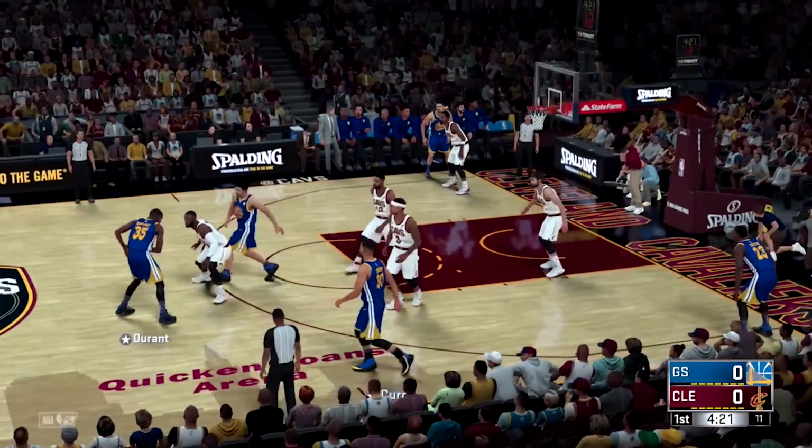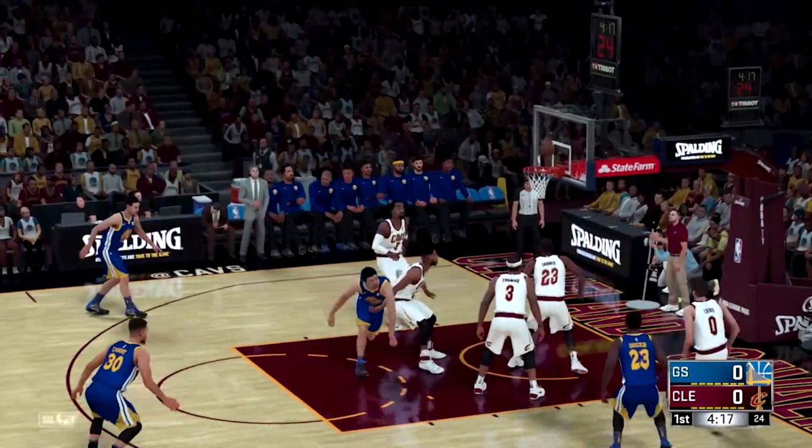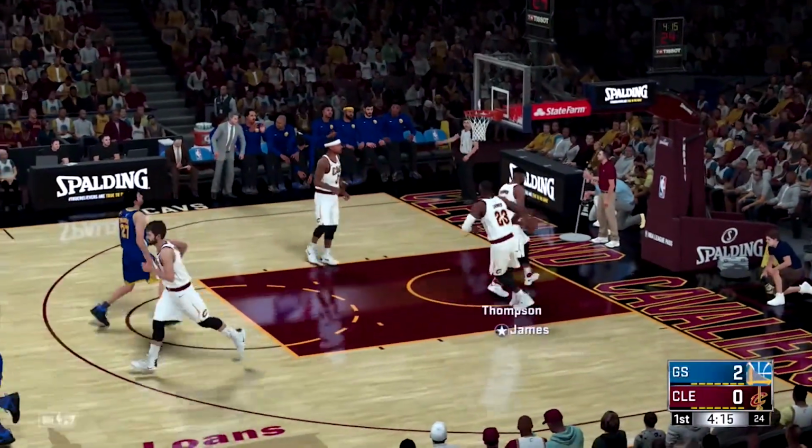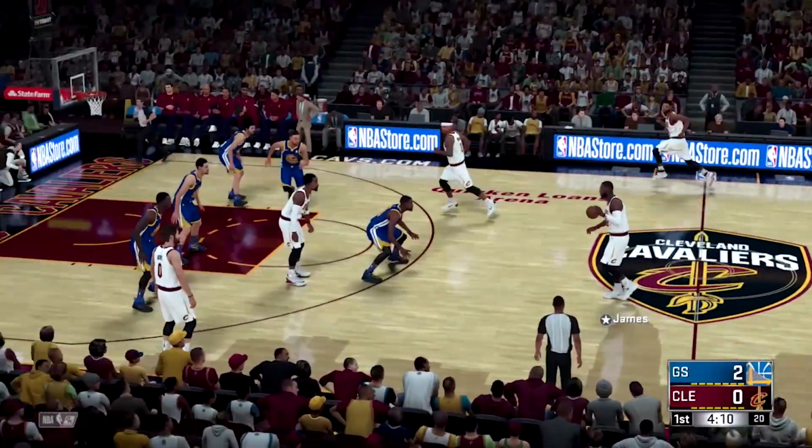Curry dishes to Durant. Over in the corner, Green. And a big bounce off the rim, but it sinks right in. Green's got the first points up on the board for the Warriors.